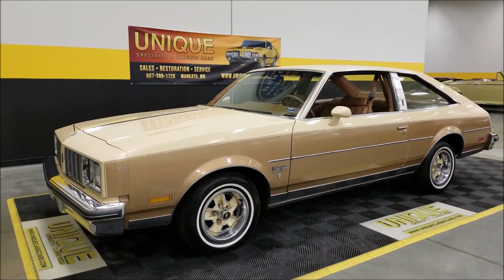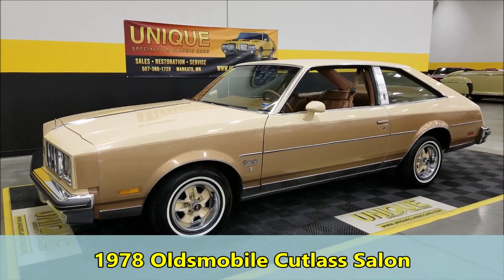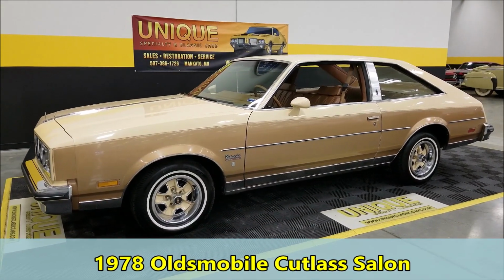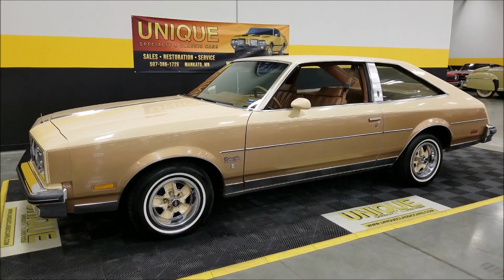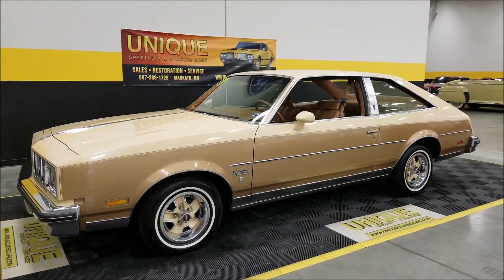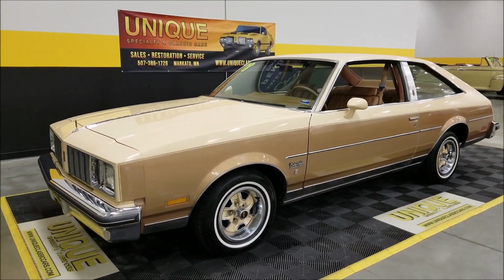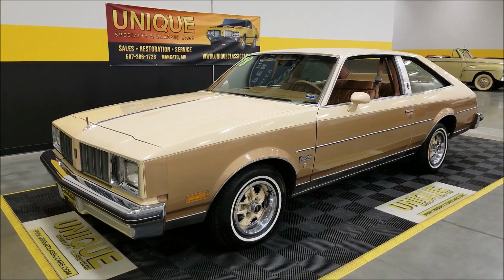Here's an interesting Oldsmobile, 1978 Olds Cutlass Salon. Of course, the Cutlass name is synonymous with Supremes, but the Cutlass Salon was a model in the two doors that lasted 3 years, I believe. They'd made this in a sedan hatchback also. Those were only made for a couple years, so these were somewhat of a rare car.